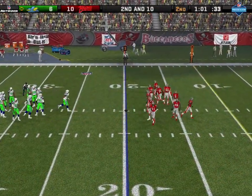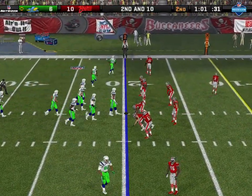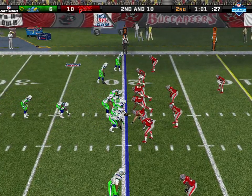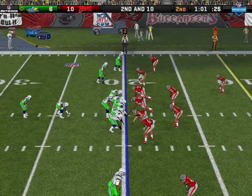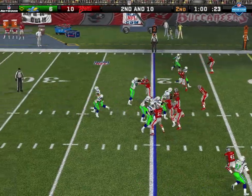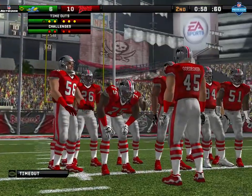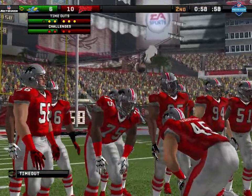Second and 10. Ball on the 20-yard line. Jackson, the deep back. Nate is there for the tackle. Calls a timeout. Here's the defense's chance to put an end to this drive.